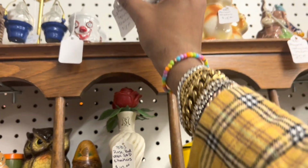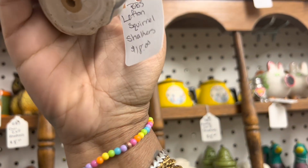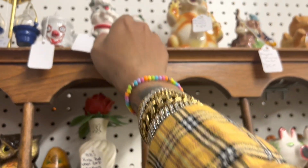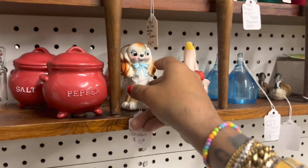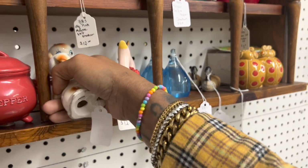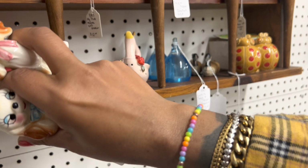These are funny. Oh my gosh, are they Christmas skunks? Lefton squirrels. That is fabulous. Oh, I love them. Wait a minute. Oh. Well, these are coming with me. These are a steal. Those eyelash dogs.